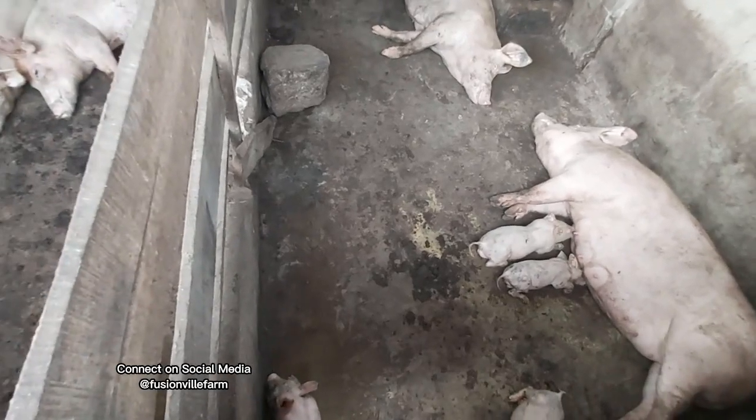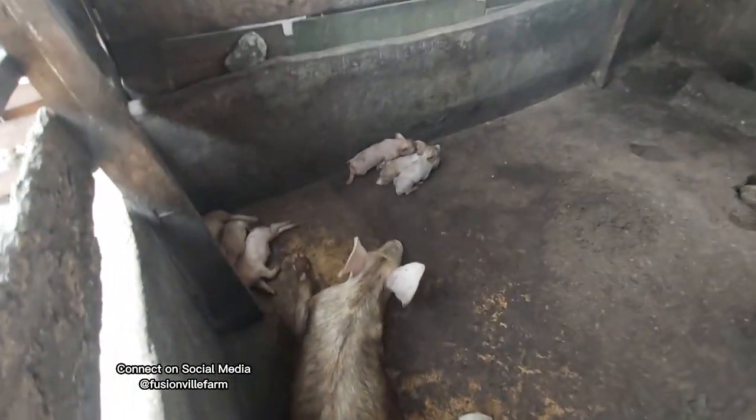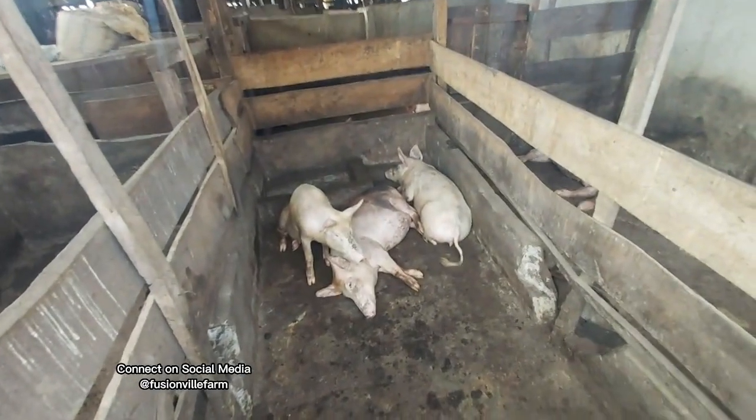The fourth one, which is necessary, is looking after them. The care. You need to care for them. And this is a new mother that just delivered. So you need to care for them a lot and give them the necessary care.